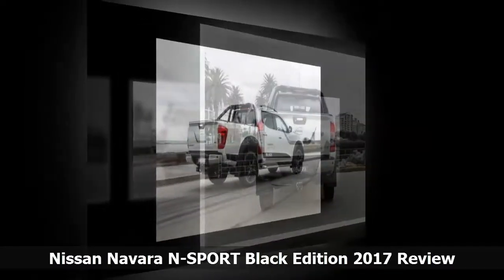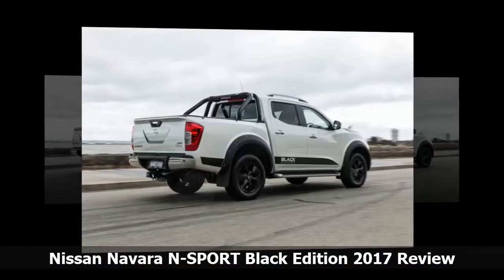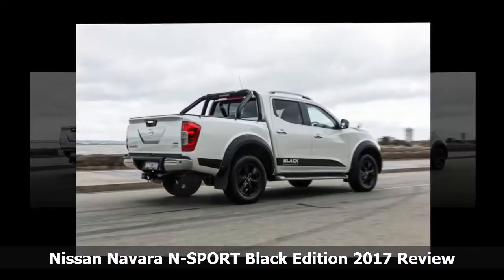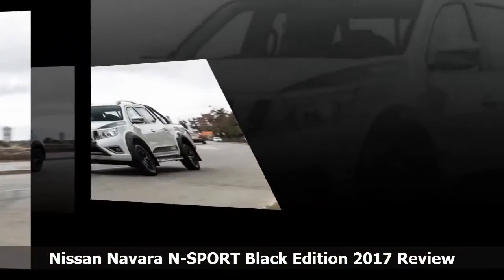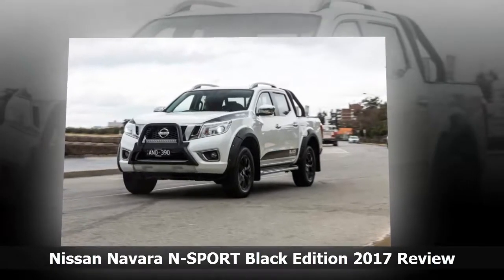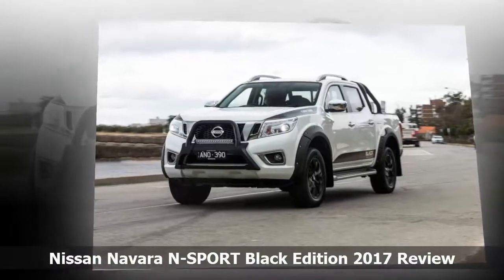However, the Navara Dual Cab's coil spring 5-link rear suspension does represent something of a double-edged sword. It provides a smooth and compliant ride when unladen, but falls short of traditional leaf springs when shifting or towing a heavy load, as we discovered during a tow test not long after the latest gen model's launch in 2015.